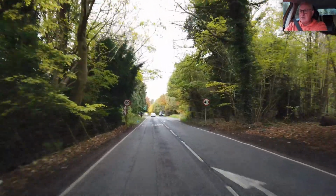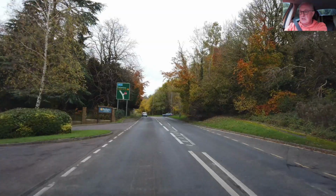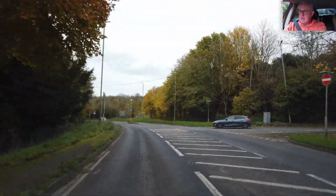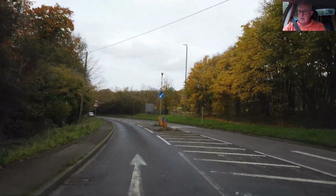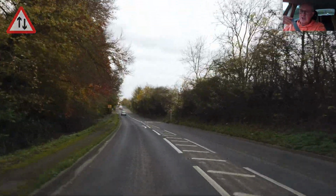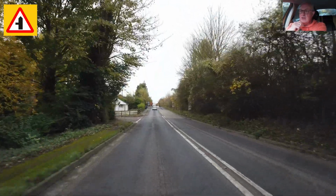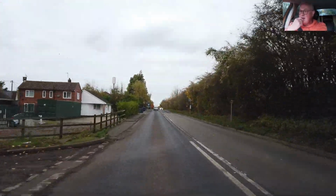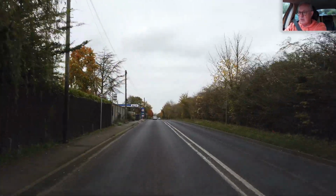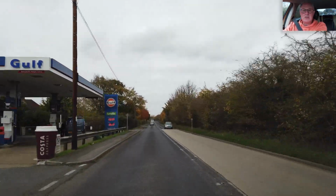Into a 40 zone. I was already doing 40, so that was good. Car at junction, will he pull out? No, it's going to wait for me. Two-way traffic. That's more for coming out of that junction because you're coming off the dual carriageway where it's one way. Junction on the left. We've got a garage up ahead. Could be cars coming out of the garage. Just watch for that. Still a 40 zone.